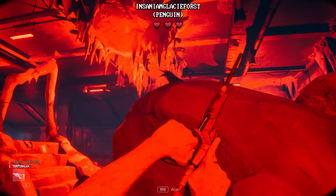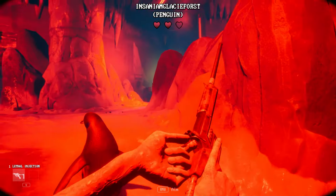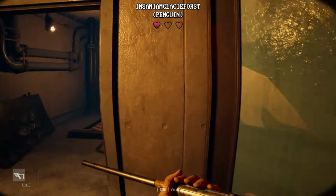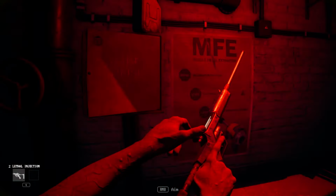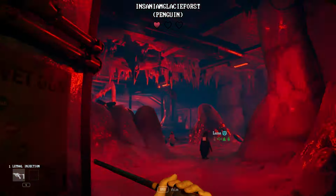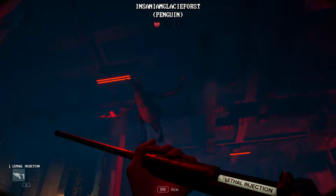I'm not gonna shoot you with the right freaking thing! Wait, it's not Coco! Get away from me! It's not Coco. I thought it was Coco, but it's not Coco. Get away from me! Would you reload faster? I just saw a penguin die. Damn you. Damn you, freaking bird. You're not even supposed to fly. Nature's gift was to make you not fly.